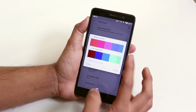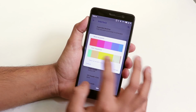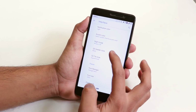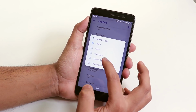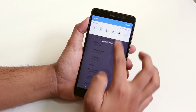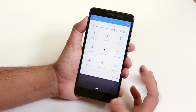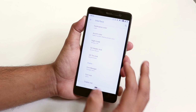And what else? We have the accent color option. You have the material palette colors and the user requested colors over here. So night mode is also there and you can use it. And quick setting header style is there. You can change it to gray or accent based. Let me change it to accent based and let's see if it changes. And as you can see, the top part of the quick settings panel changed to the accent color, which is blue. So you can definitely customize it however you like.